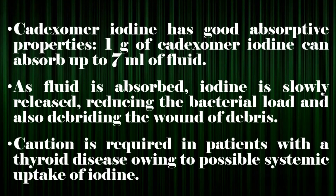Cadexamer iodine has good absorptive properties. 1 g of cadexamer iodine can absorb up to 7 milliliters of fluid. As fluid is absorbed, iodine is slowly released, reducing the bacterial load and also debriding the wound of debris. Caution is required in patients with a thyroid disease owing to possible systemic uptake of iodine.